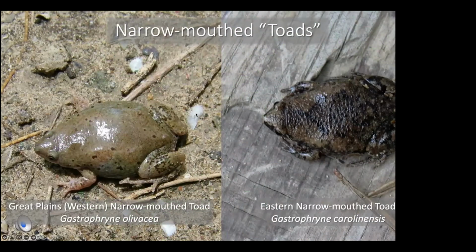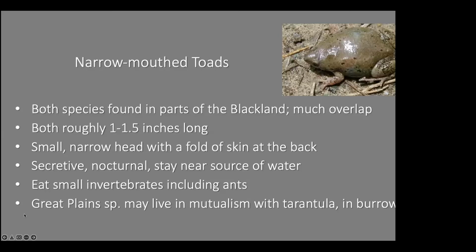Okay, let's talk about narrowmouth toads for a moment. There's two species, both of them found in the northern Blackland. There's the Great Plains narrowmouth toad and the eastern. I'm more familiar with the Great Plains, and out on the prairie, if you hear in the spring a Great Plains narrowmouth toad in a roadside ditch calling, it sounds like a wasp that's really annoyed. Or maybe a mosquito.